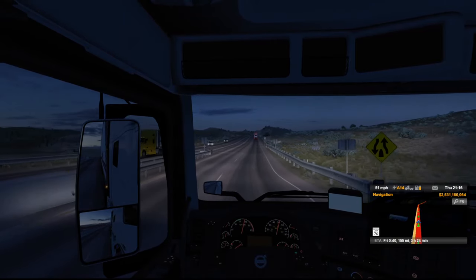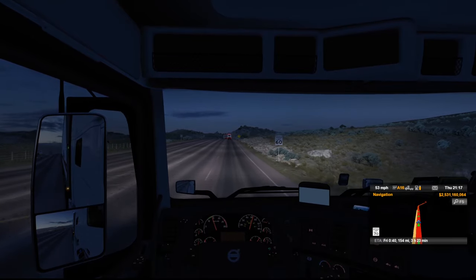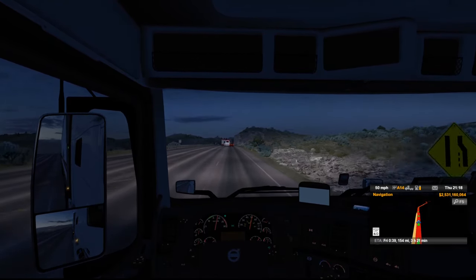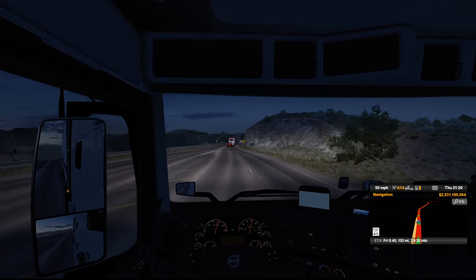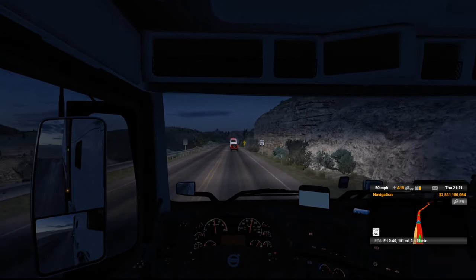That'd be awesome. Little Walmart truck right there. Love those old Walmart skins. I don't like the new ones. I like the older ones a lot better. Looks like we're going to be merging here. Put on the blinker. There we go. I love these new engine sounds. I really do.